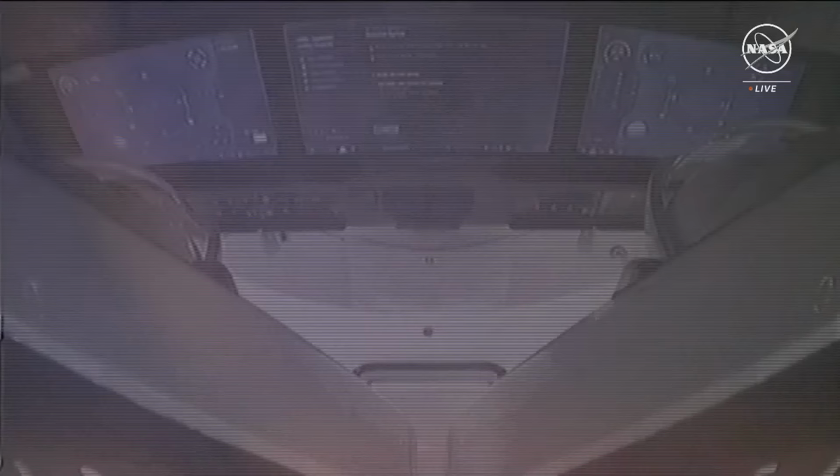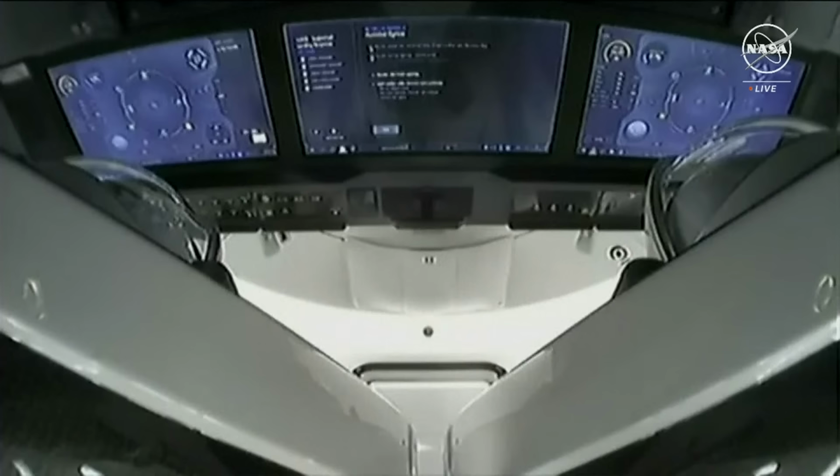So at this point in time, the recovery team is kind of split in half. Half of them are located on the recovery vessel Megan, which is the location from which we were receiving that camera view that we just had previously. This one is obviously coming from inside the Dragon capsule. But the other half of the recovery teams are in those fast boats. They've been tasked with retrieving the parachutes from the water, as well as performing the safety checks post-splashdown.